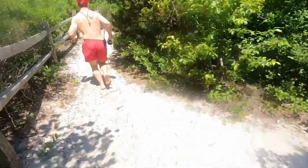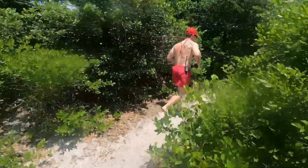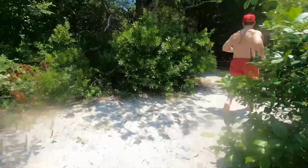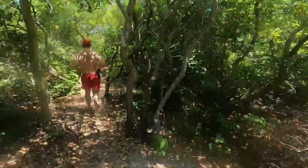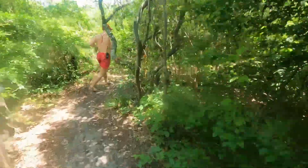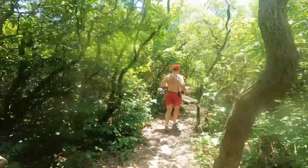Yeah, this is a long one. So we're running. This is really good to show the perspective of a lifeguard running the path. Like you said, there's clamshells. Now we're coming up on some of the lifeguards. Yeah, we caught them. They're carrying all the gear. Somebody's got a 40-pound jump bag on their back through this.